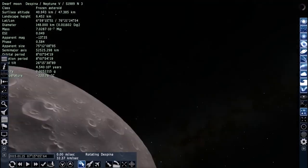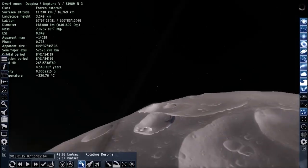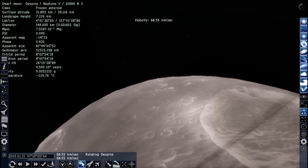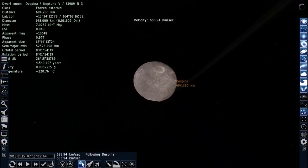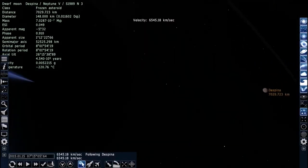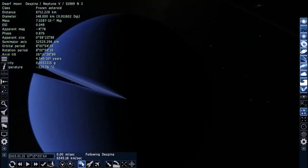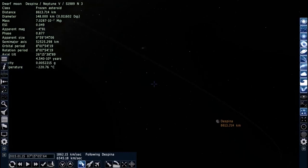If you're on the right side, you'll be able to see the planet itself somewhere. I'm not sure about it. Come on. Where's the two? Here we go. That's what you'll see, a Pac-Man, which is blue.